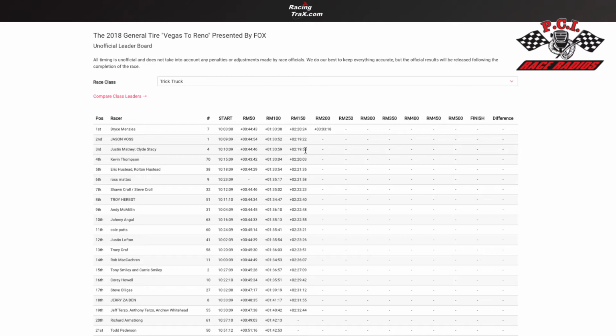So remember, that's Josh Daniel in the 4 for the first half of the race. He was second, and then Harley was third. So these guys are within 40 seconds of each other for first, second, and third at mile 150.